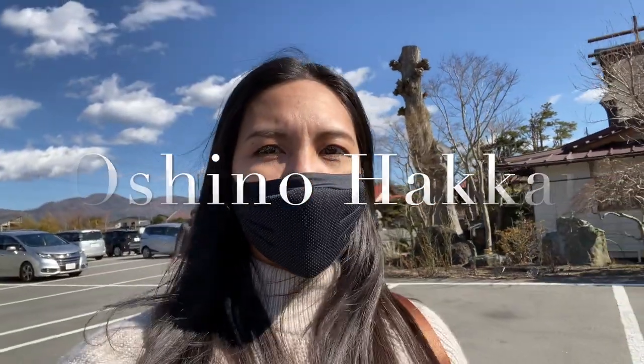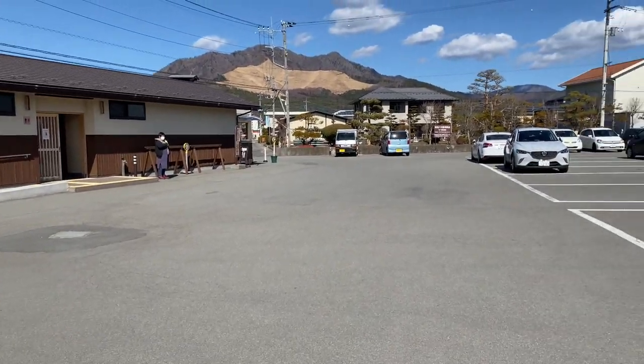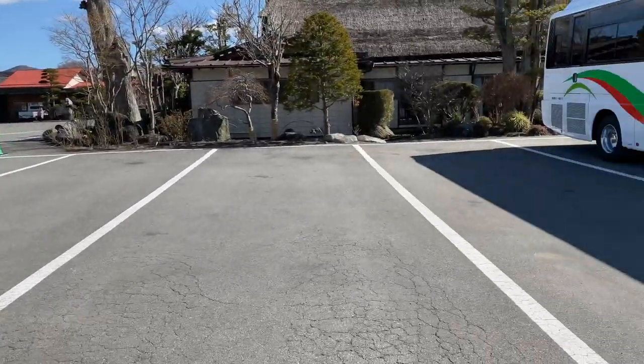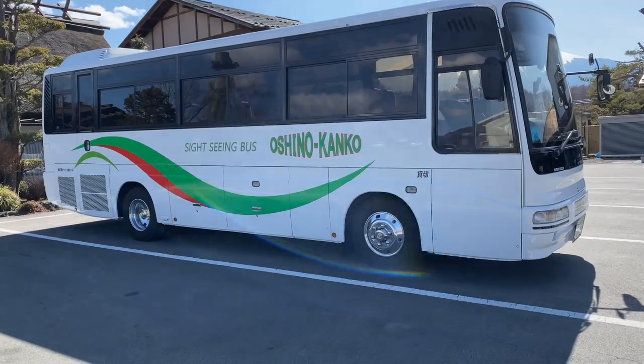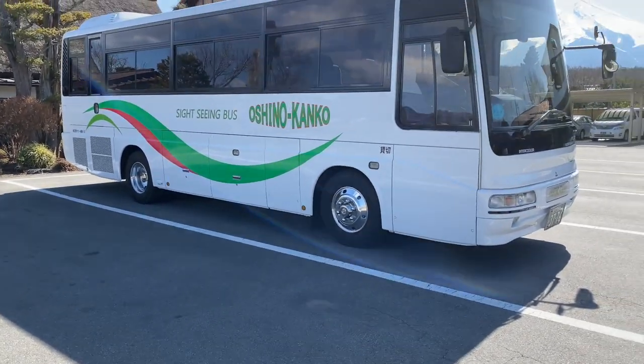Our next stop is in Oshinohakai, and we'll show you how it looks inside and why it's one of the popular places to go in Kawaguchiko. So this is one of the parking spaces, and it's 300 yen, and this is the parking for the tour buses. So this one is Oshino Kanko, it's a sightseeing bus, so it's one way for tourists to get around and to come here.